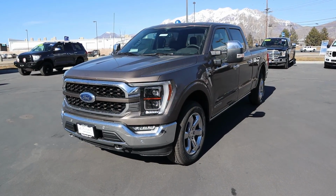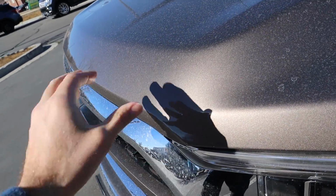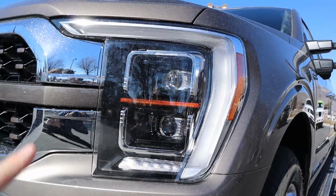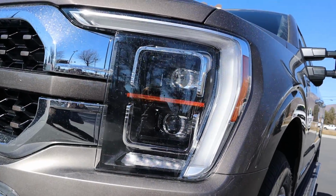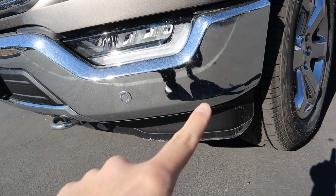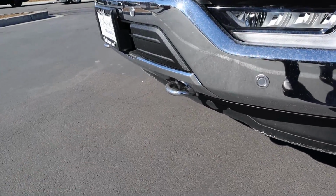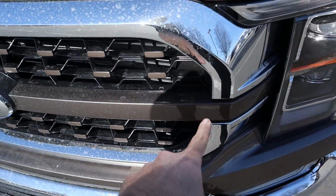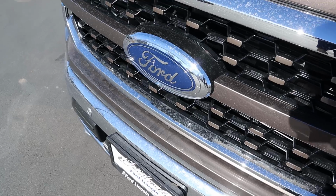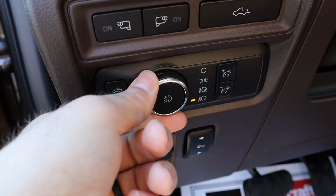Now let's go to the front end of the King Ranch. First off, I think this paint color is perfect for a King Ranch just because it has that Western type vibe to it. Coming down below, you can see you've got the LED accent light with the projector bulbs, and that continues into the bumper with the fog light. Also the chrome bumper, parking sensors along the front end with the air dam at the bottom, chrome tow hooks as well. And notice how the body painted portion continues into the center with the Ford logo, camera at the bottom of the Ford logo. And yeah, there's the front end of the King Ranch.